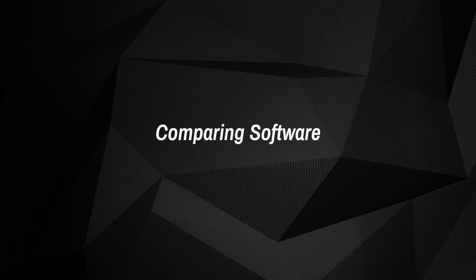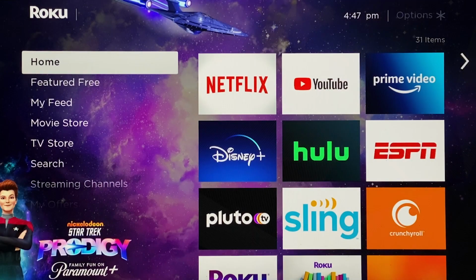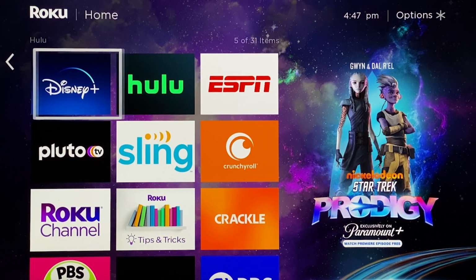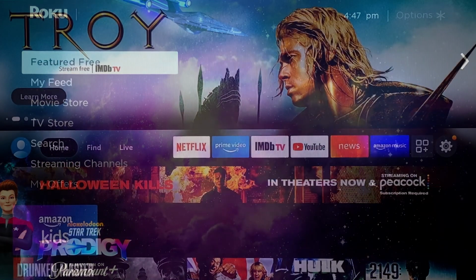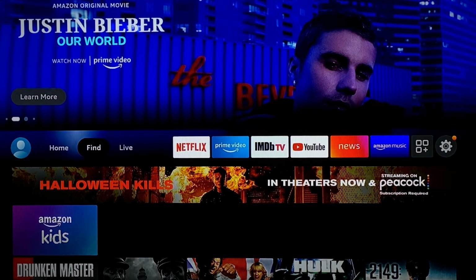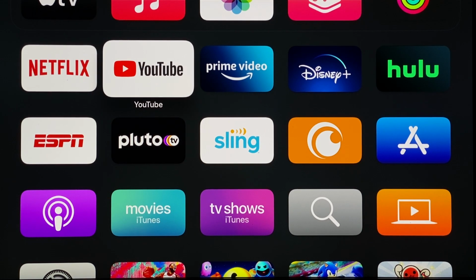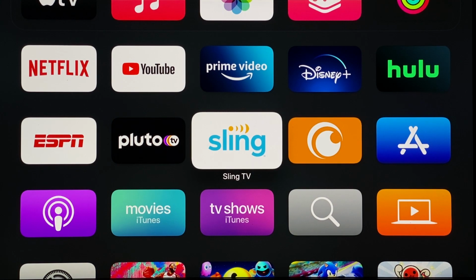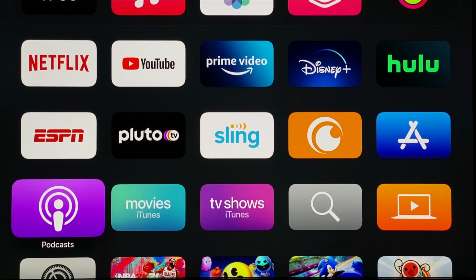Comparing software. So along with potent hardware, each of these streaming devices also sports solid, well-known software, including Roku OS, Android TV, Apple's TV OS, and Fire OS. Each of these platforms has inherent strengths and weaknesses. Roku, for one, features a user interface that's dependable and easy to pick up and use, but it can also be considered a bit static compared to content-heavy approaches like Android TV and Fire OS. Apple's TV OS, meanwhile, is also fairly understated as far as user interfaces go, but that also helps the Apple TV hardware running it perform that much more smoothly.